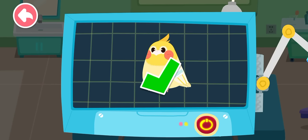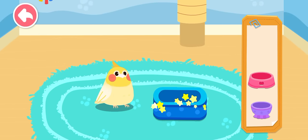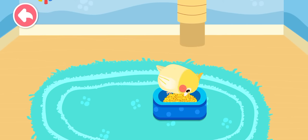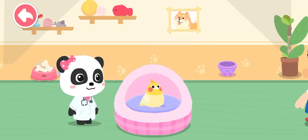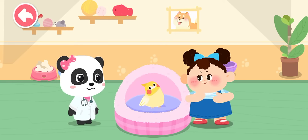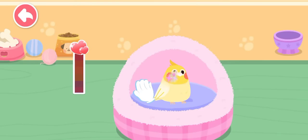The examination is complete. It has regained its health. Let's feed it. Wonderful! It's ready for adoption. Wow, it's so cute! Can I adopt it and bring it home? Of course! Let's get familiar with it. Pet it and it'll be happy!